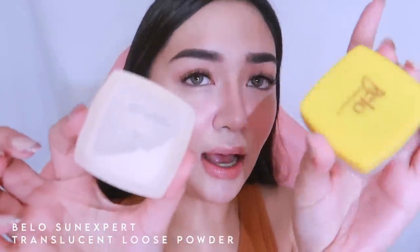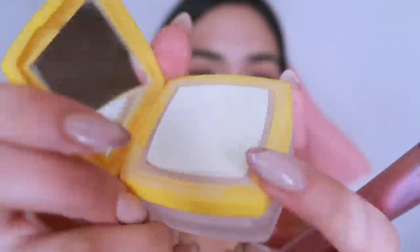Bumili lang ako ng isa pa para at least may stock ako kasi nga ito yung lagi kong ginagamit, like my go-to powder. Actually, nawala na nga yung sponge nitong isa dahil lagi ko siyang gamit. That's why I use a brush na lang instead when applying it. Kapag bumili ka nito, kasama talaga siyang sponge and then may mirror na din siya. So, very compact and you can bring this anywhere. I bring this one with me everywhere I go. So, lapit lang sa inyo para mas makita nyo. It has a matte soft focus finish.